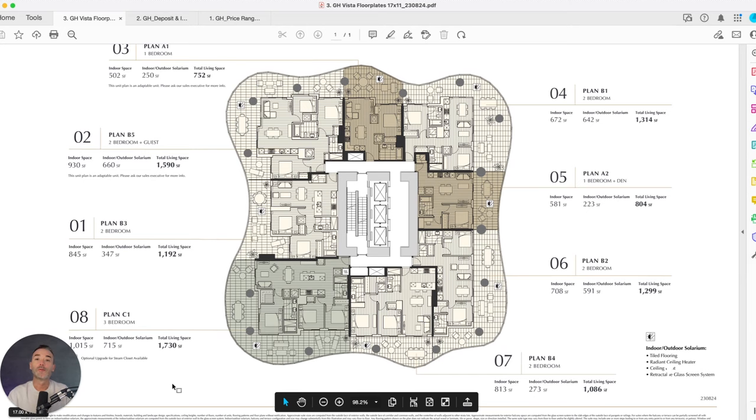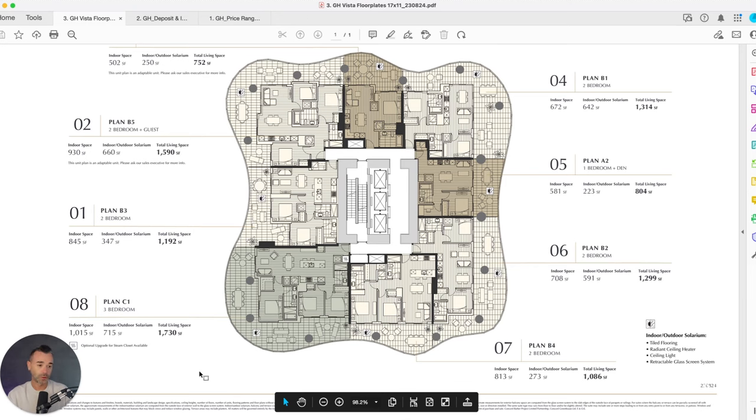For those who need the full 3-bed option, that is your C1 plan. It's the only plan that offers up 3 bedrooms in this property, in this tower. It is the southwest facing, so you're gonna get incredible park views from here, especially on the higher floors. Now, do note that they've put all the bedrooms across the south facing edge of this plan. And that's where most of the light comes in.